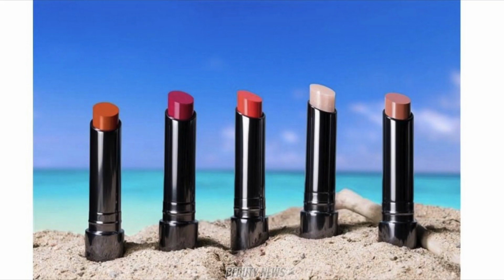All right, we saw new shades of Linda Hallberg Fantastick lipsticks. They released 5 new shades for summer. Some of these are brighter and more fun. There's a beautiful nude. There's a clear one with a bit of shimmer. There's an orange, a magenta pink, and a bright coral. These are products that you can use on your lips or on your cheeks. They also contain SPF, which is nice as well. They're out now.